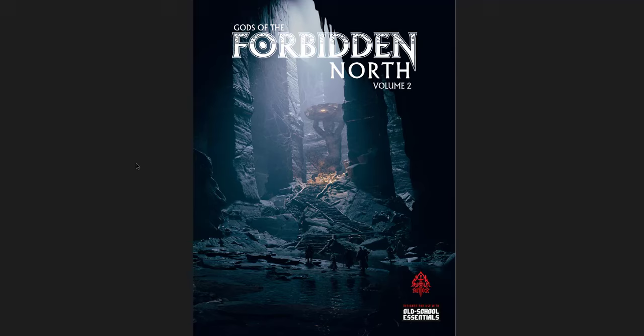Gods of the Forbidden North Volume 2 is just a masterpiece. So good. I cannot wait for Volume 3. I'm already saying that. But really, I mean that because I do want to wait until I see the whole story, the whole background, everything, and tie it all together for one big campaign. So I can't wait to get the physical book for this. I'm going to read through it very carefully once I have the physical book. I'm going to go through and read every page.